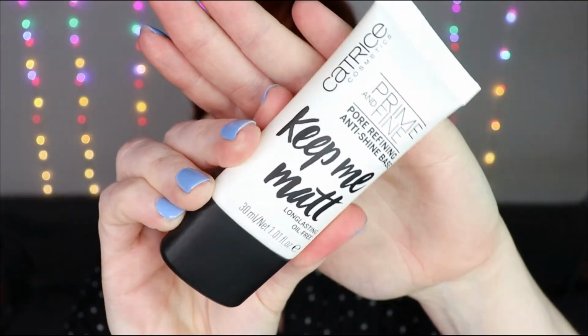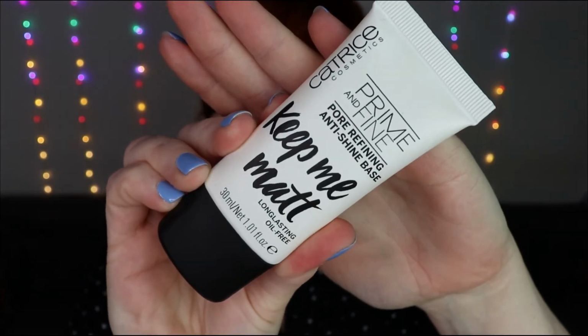And the first product I'm going to be trying out today is a first time for me, but it is not new in general. It is the Catrice Prime and Fine Pore Refining Anti-Shine Base Keep Me Matte. Long lasting and oil free. The product looks like this. So let's see if this baby can stand up to the things that she claims.